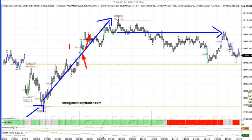Looking forward to what our expectations are come next week. 13 area up in here is resistance, as well as around about 11.11, today's high. Our support would be at today's low and also around the 11:02 area. So those are some key areas to look at.